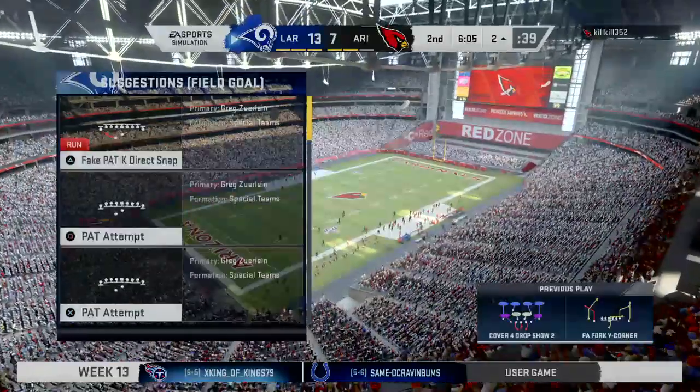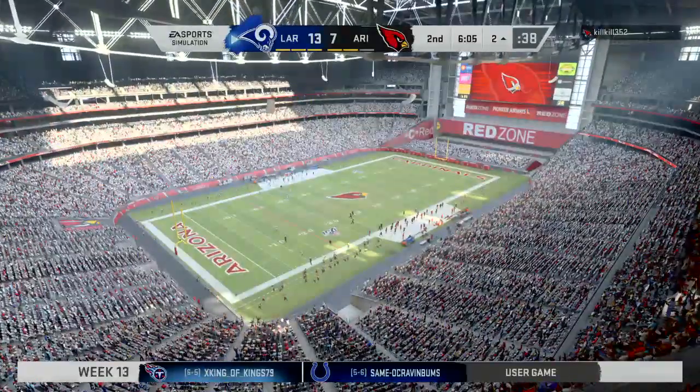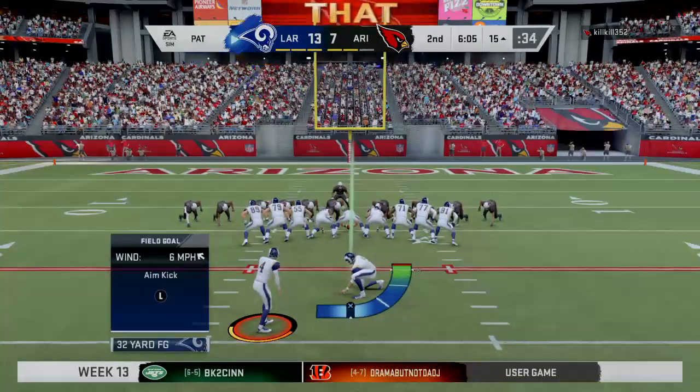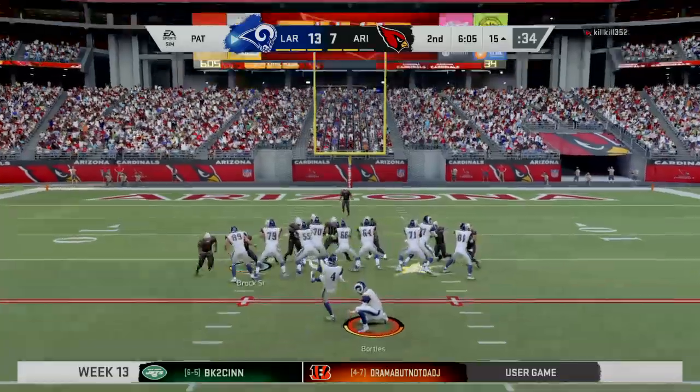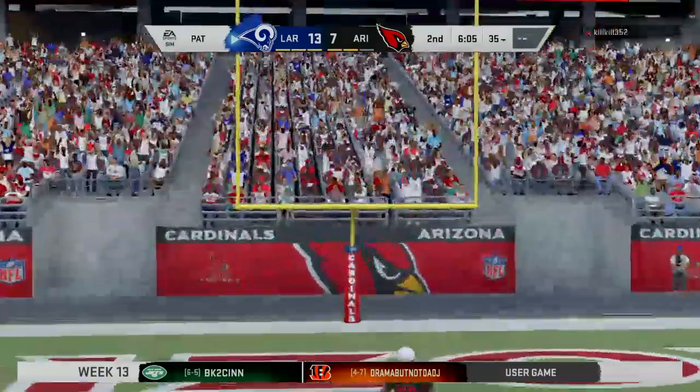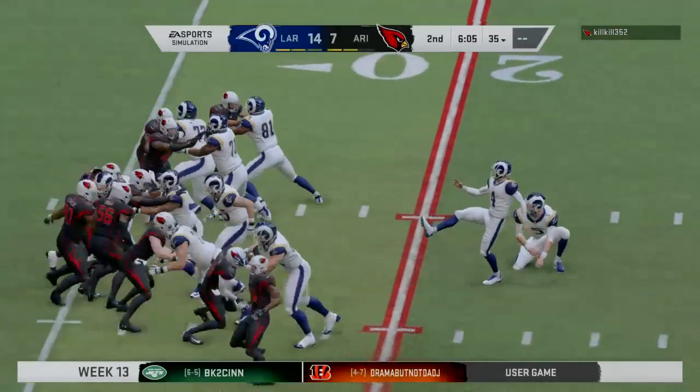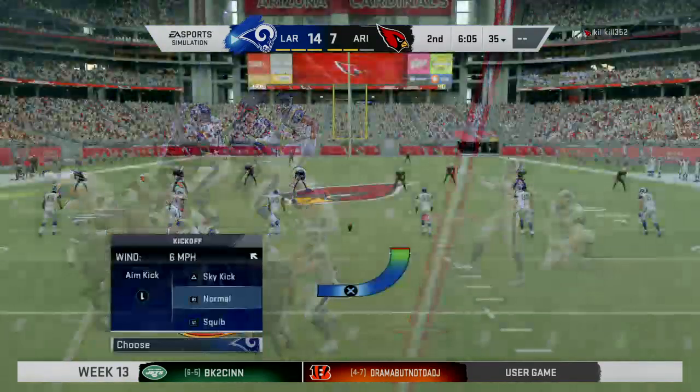Goff's pass complete to Cooper Kupp. Touchdown, Rams. They had to go to the monitor, get an extra look. That's what the technology is for. And this touchdown will count. Zerline connects on the extra point, and that makes the score 14-7. Rams 14, Cardinals 7.